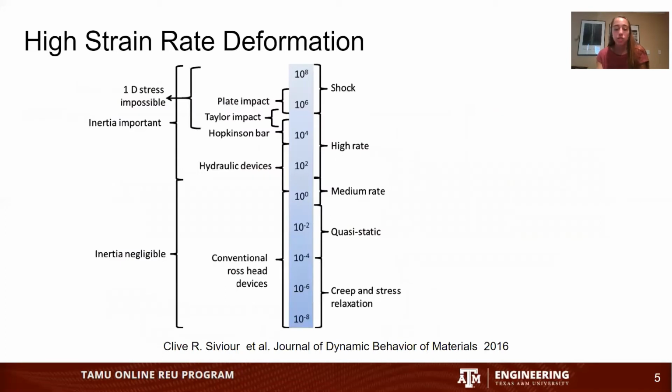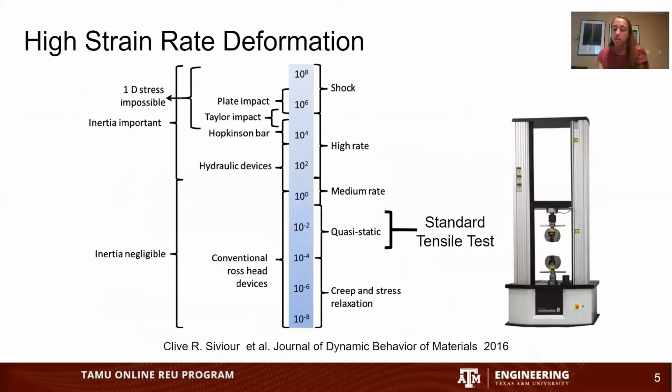This graph here shows different mechanical tests and the strain rates that they explore. I wanted to point out the quasi-static region with the standard tensile test because a lot of people are familiar with this test. LIPIT is all the way at the top of this diagram in the shock region. There are other tests that can reach some strain rates that LIPIT can, including the Taylor impact test and plate impact test. However, LIPIT goes beyond these tests to reach 10 to the 8th inverse seconds.